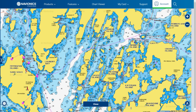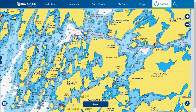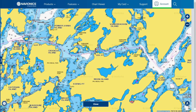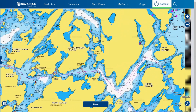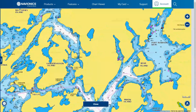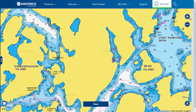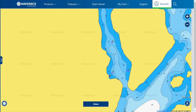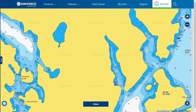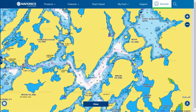Then we came down here past K Point, right down around past Fry Point, and all the way through here. So there's Bear Island right here, and then this right here is Shotgun Bay. So that's where we spent the first couple nights in the Massasauga. We anchored, I would say, probably right about where that 12 is, and spent a couple nights there. Did some dinghy rides all around.